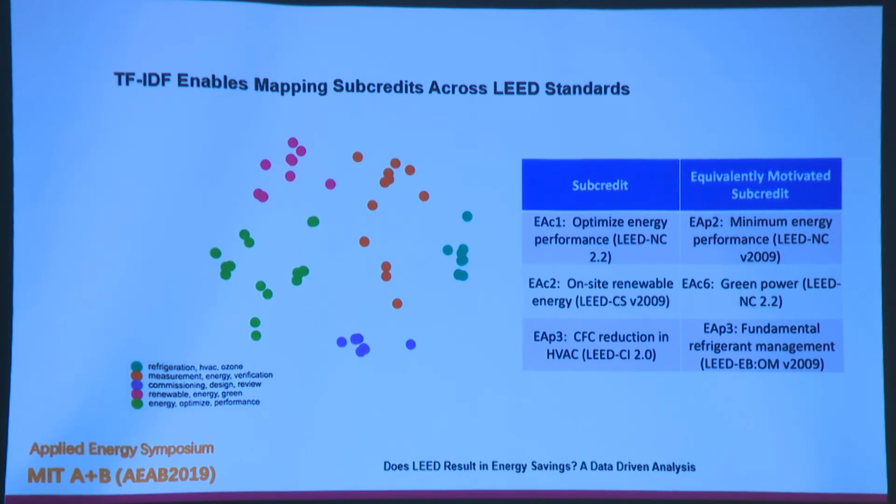While on the right, we have 3 examples of pairs of credits across different standards that were found to be similarly motivated. So for example, we found that the Optimize Energy Performance subcredit from the LEED New Construction 2.2 was similarly motivated to the Minimum Energy Performance subcredit from the LEED New Construction 2009 standard. Or alternatively, the CFC reduction in HVAC subcredit was similarly motivated as the Fundamental Refrigerant Management subcredit from LEED Existing Buildings 2009.